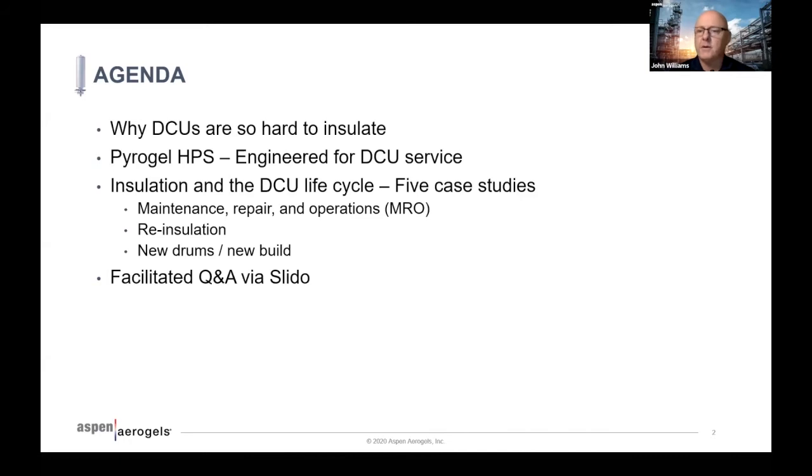So we've kind of experienced all of these phases, whether we've come into a unit during maintenance and routine operations, or MRO, whether we are doing re-insulation on existing drums, or whether we're coming into a brand new greenfield unit or insulating new drums into an existing structure. Finally, we'll finish up with a facilitated Q&A via Slido, as Becky mentioned.